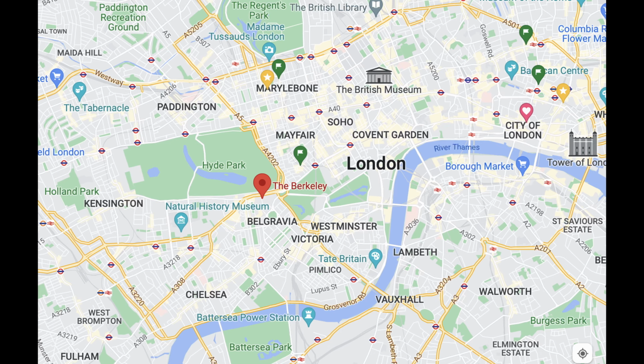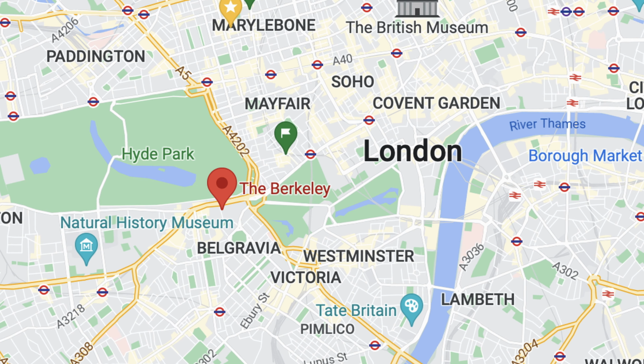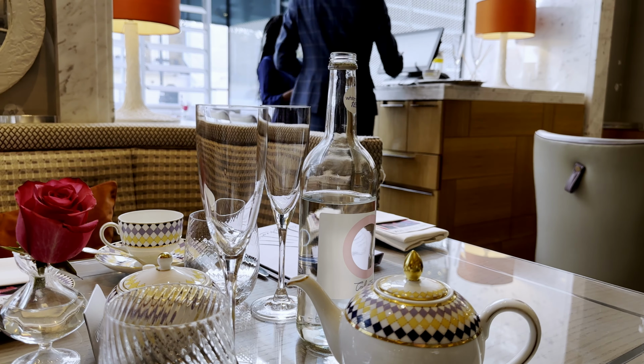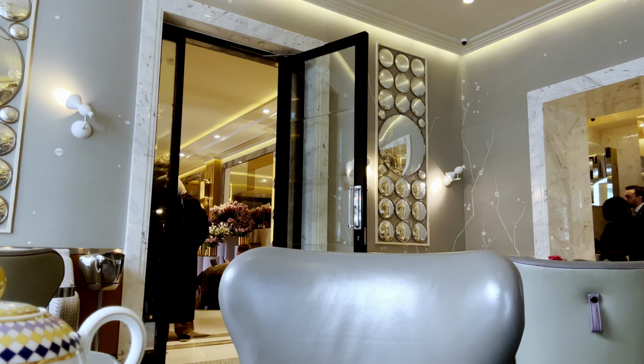Let's head over now to the Berkeley in Knightsbridge. Like the Connaught, this setting just screamed luxury. It's almost intimidating how luxurious this setting actually is. But unlike the Connaught, the service here was impeccable. It met the high standards of this opulent setting that has all the traditional elements of high tea, but also the creativity of celebrating couture fashion.